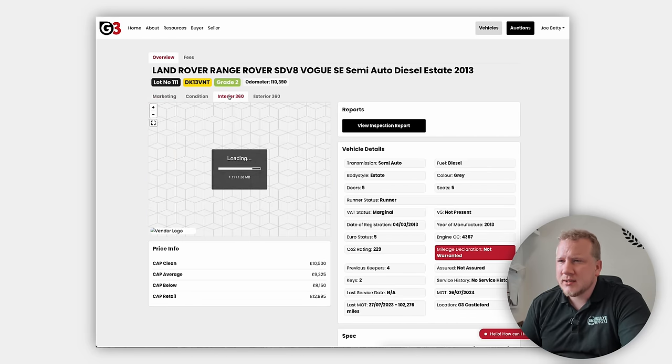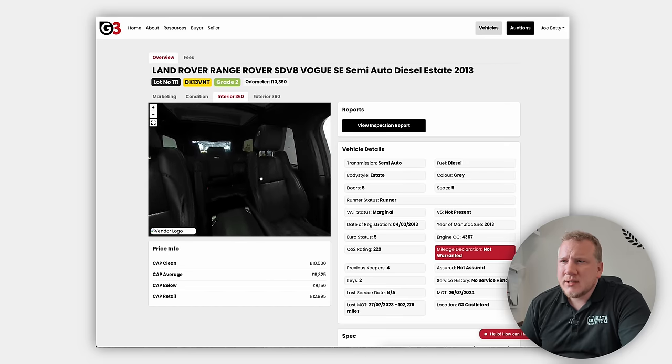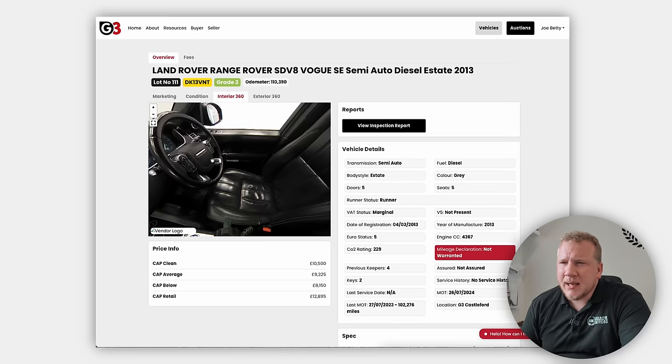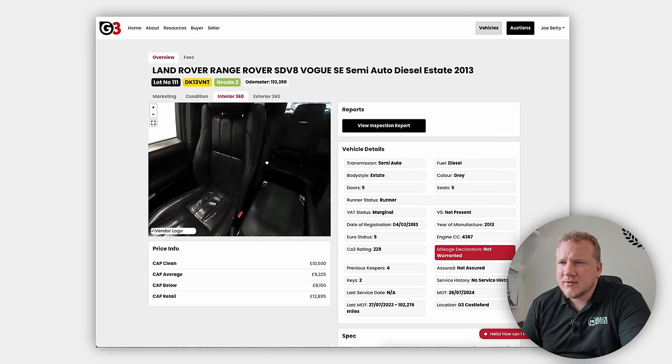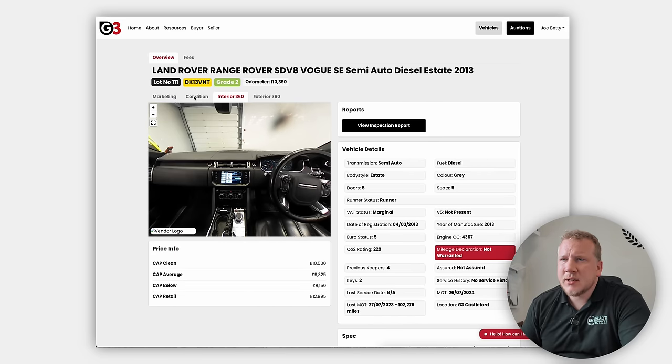So let's have a look inside and see what the interior says. Fairly plain black leather interior. We don't get to see in the back, sadly, so we can't see whether it's got TVs in the headrest or anything, but it looks pretty decent in there. Let's go to the condition ones.